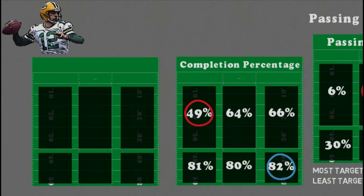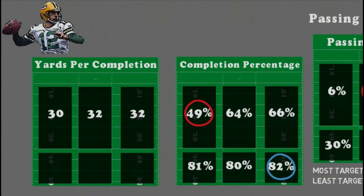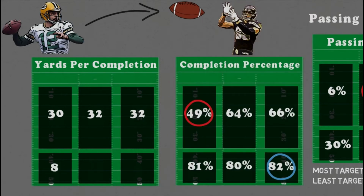His deep zones are a huge showcase of massive numbers with no bad zone, with 30, 32, and another 32, way above the league average. The short left is his only weak zone with only 8 yards per completion, 1 yard below the league average.